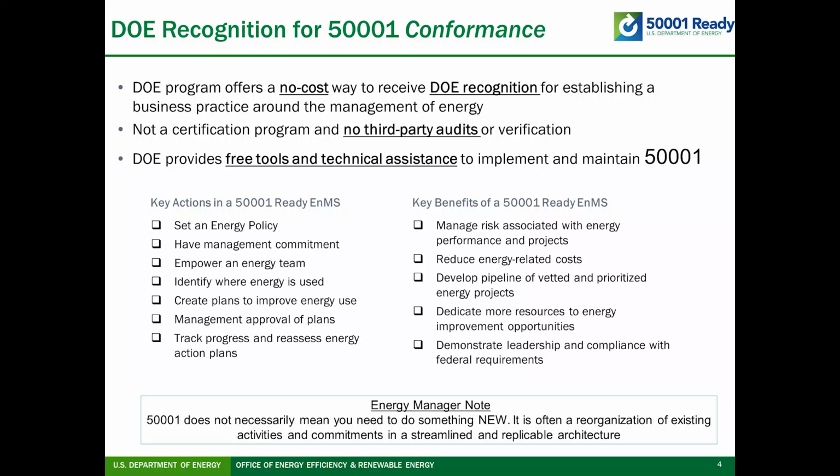And we see a lot of application within the federal sectors, which is why we're trying to bring this program to market. Really what it is, it's a repackaging of a lot of things that people are already doing if they're managing energy. And it's that repackaging in a way that fits the ISO 50001 structure. So we go to the next slide.